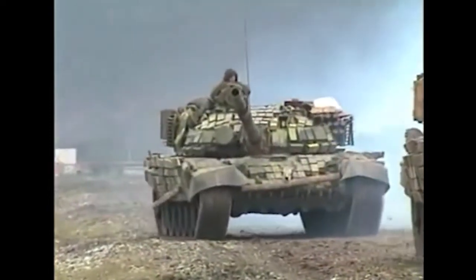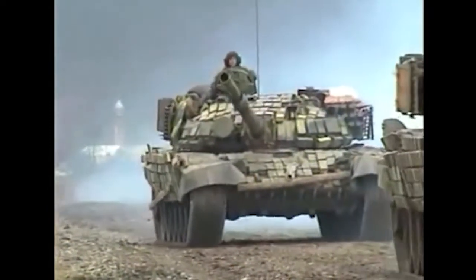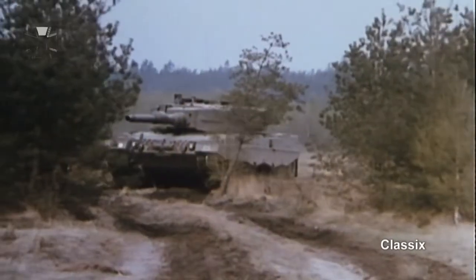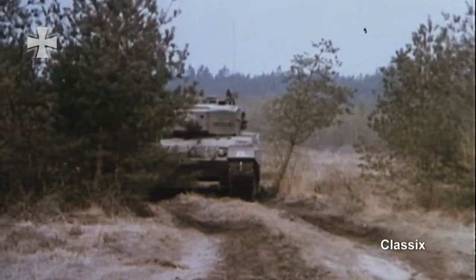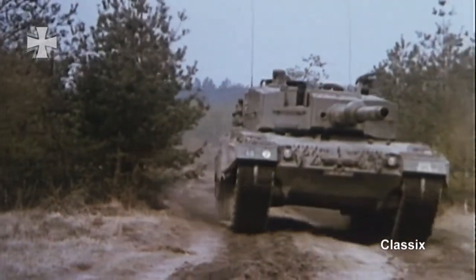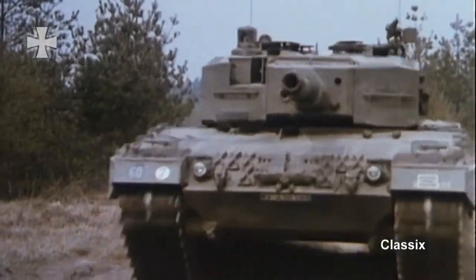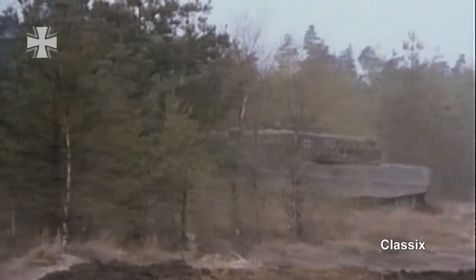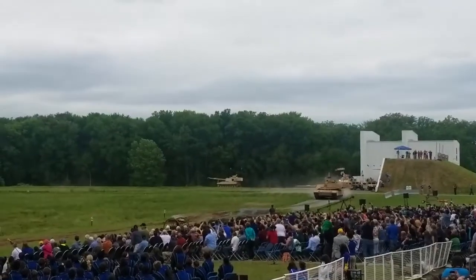As the T-64 and later T-72s were noticed by the West, they began to design their own new tanks. The German Leopard was the first. This represented a quantum leap forward. The Leopard and later Western tanks such as the M1 Abrams were designed to fight against the massive numbers of Soviet tanks that were feared to one day roar across the Fulda Gap.